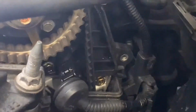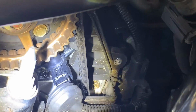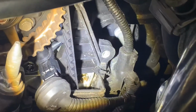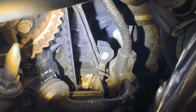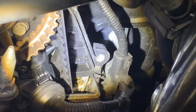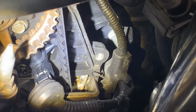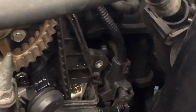Well, behind it, there's a 10 millimeter bolt. See the 10 millimeter bolt right there? And then up toward the top, right in that top area, is a guide or an actual alignment peg that goes in a hole. I think that's inside the head. Anyway, it wasn't in there. Loosened it up, put the TDC sensor back in, test drove the vehicle, and problem solved.